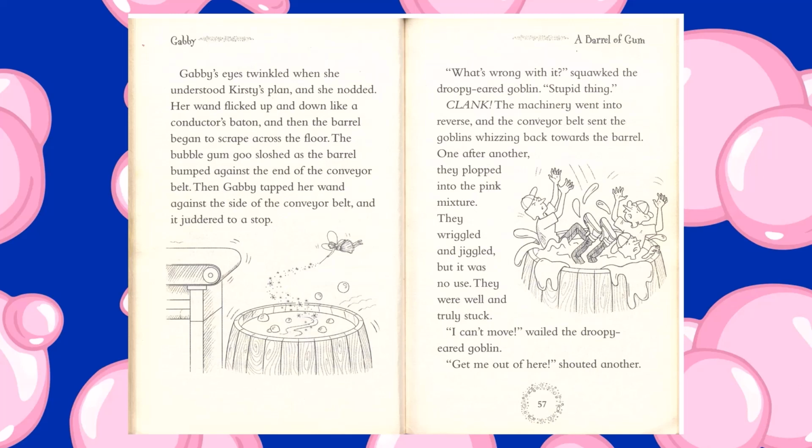Her wand flicked up and down like a conductor's baton, and then the barrel began to scrape across the floor. The bubblegum goo sloshed as the barrel bumped against the end of the conveyor belt. Then Gabby tapped her wand against the side of the conveyor belt, and it juddered to a stop. "What's wrong with it?" squawked the droopy-eared goblin. "Stupid thing!"